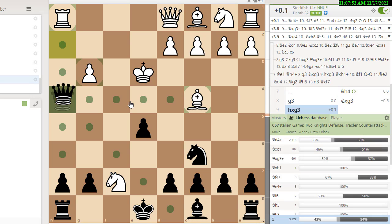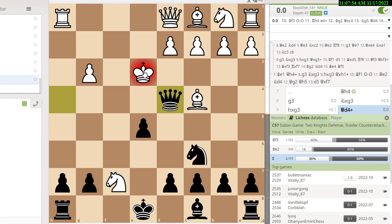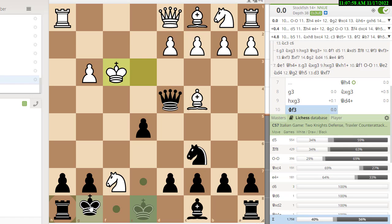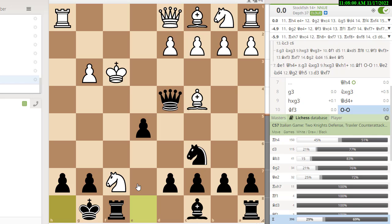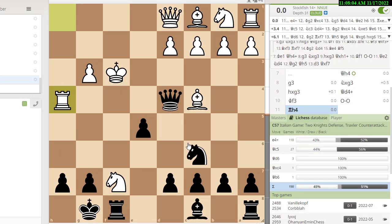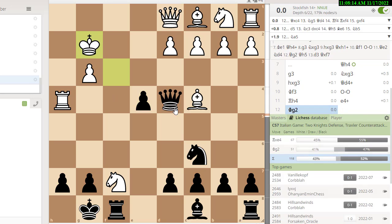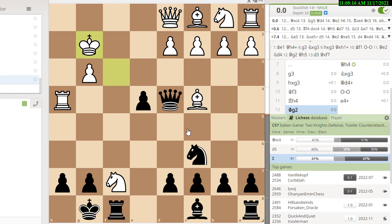Pawn takes. Queen checks. King f3. Castle, common idea, pinning that knight. Rook h4, I remember studying this 20 years ago, trying to figure out who in the heck's winning here. e4 check, this is all forced. The engines quickly point out that there's only one move. When there's only one move, you can keep going.